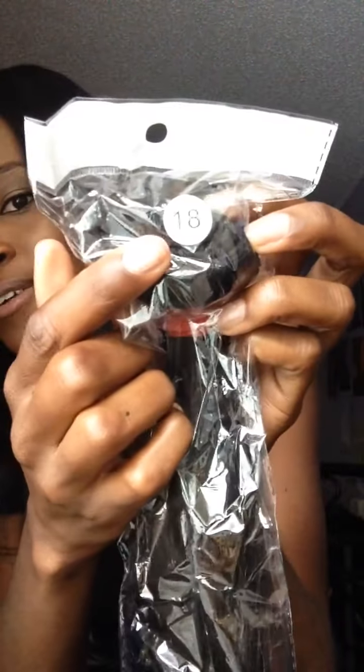It comes in a DHL package, straight to your door. Like I said, the shipping turnover is very quick. You get it right away in the mail. They come in little bags like this, and the inches are listed right on a little sticker on the baggie. I don't know if you can see that. This is the 18-inch. This person got a 20, an 18, and a 16.